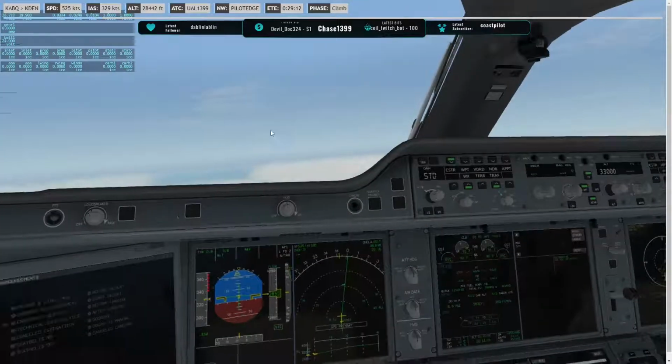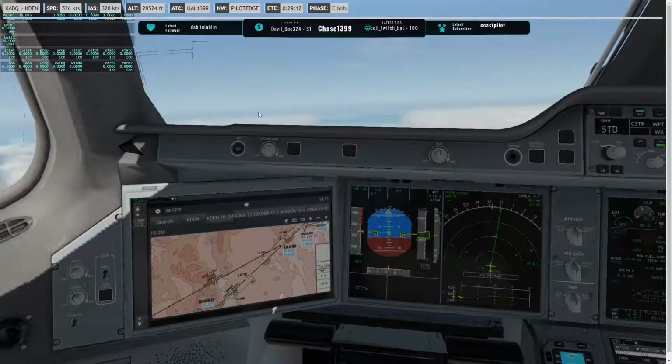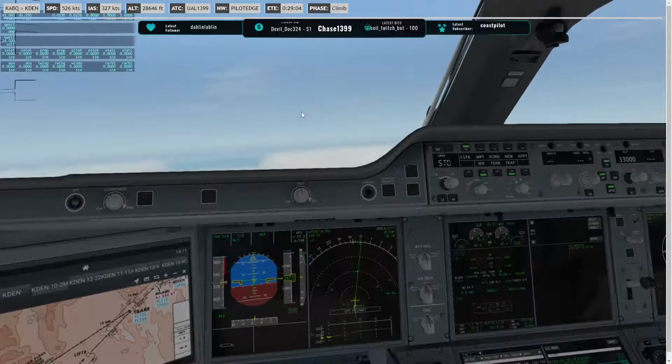Ladies and gentlemen, the captain has turned off the fasten seatbelt sign, and you may now move about the cabin.